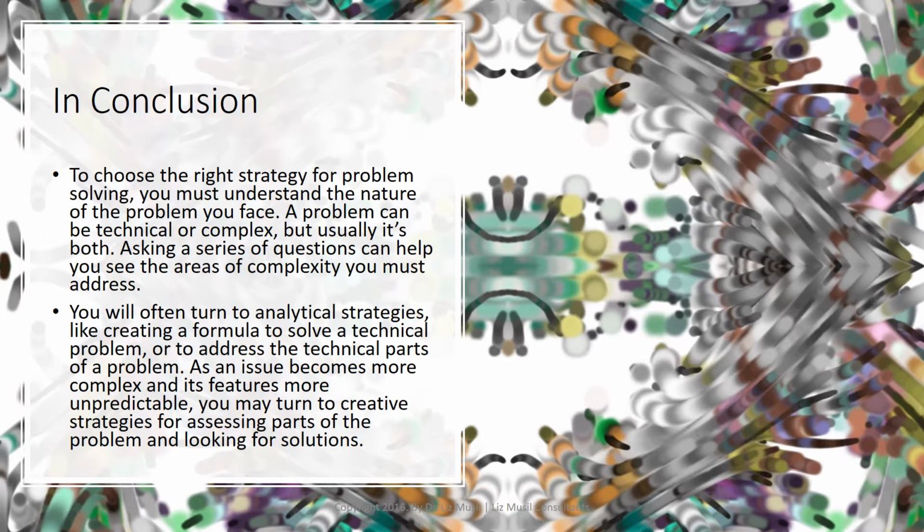To choose the right strategy for problem solving, understanding the nature of the problem is important. Usually, problems that are worthy of some thought are both technical and complex, and asking a series of questions or outlining and diagramming what is going on helps you see the areas of complexity that you may want to further research. Turning to analytical strategies like creating formulas to solve technical problems or addressing part of a technical problem is very, very useful. Creating visual diagrams and aids and charts will help you see problems in new ways.